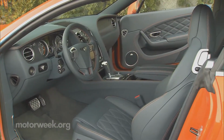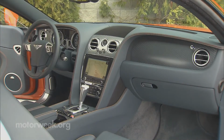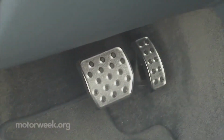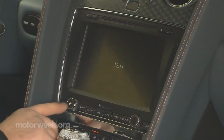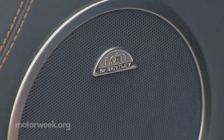Inside, the feel is incredibly high-end, but there's still a decidedly sporty turn with a perforated leather headliner, turned metal trim, metal pedals, and color stitching throughout the cabin. There's something for almost every sense to enjoy, whether it's the feel of the controls, the smell of the leather, or the sounds coming from the 1100-watt NAIM audio system. The front seats look great and provide both incredible comfort and support.